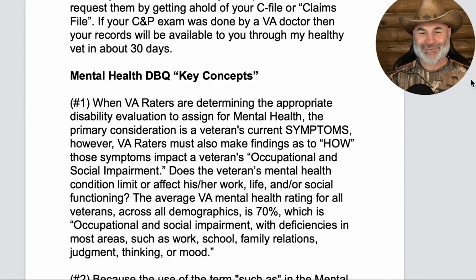So when do I get to see the results of the compensation and pension exam? This is a weird question because if your exam was done at a private doctor, you don't get to see the results. You actually have to request the results. The best way to do this is by requesting your C file, that stands for claims file. If your C&P exam was done at the VA, your results will be uploaded into your My HealtheVet account in about 30 days, and you can look at the notes there.